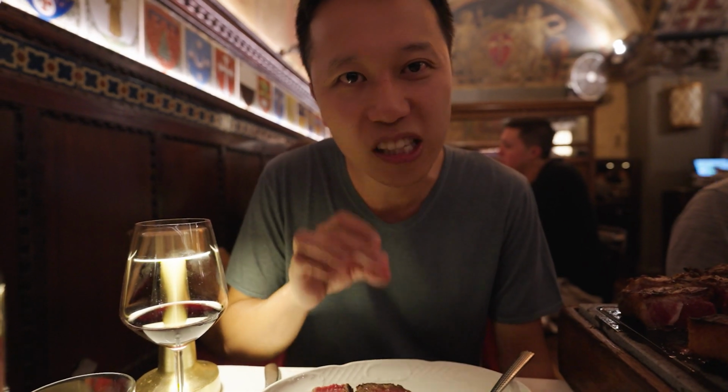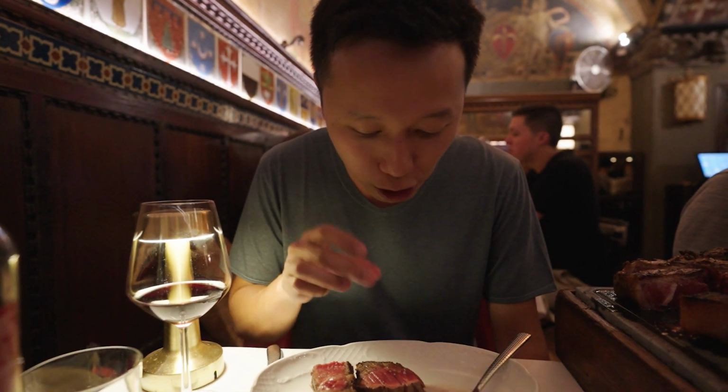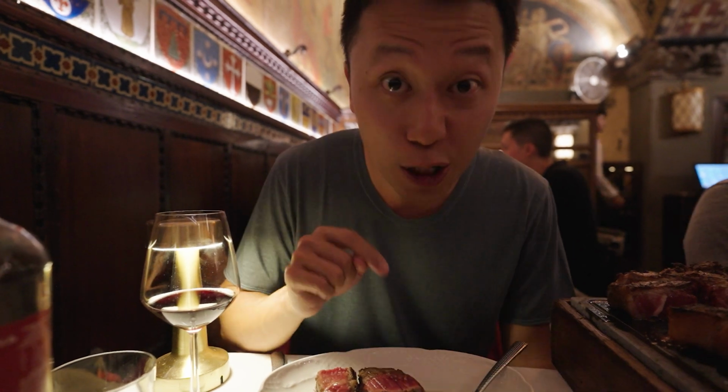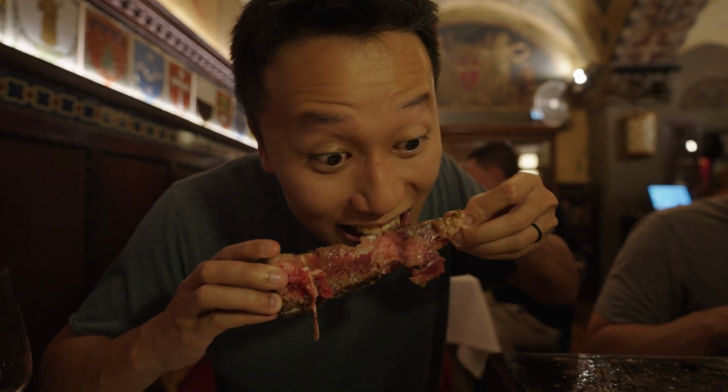Cooking it rare is the secret. Like, it's so tender. I have no more words to describe how incredible that is. One of the most amazing bites of meat in the entire world. Definitely don't miss out on Fiorentina steak when you're here in Florence. Insane, incredible.